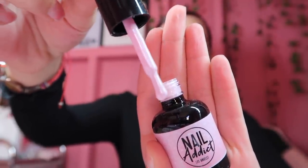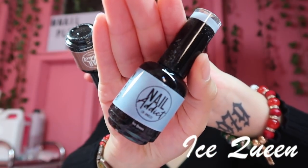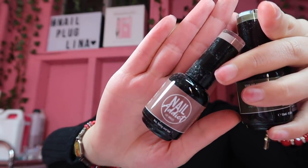So you guys can see it's a pastel pink. Alright, hopefully I don't drop it. I did get glitter colors, and I did get some just regular gel colors. The regular gel colors that I got, I'll show you guys first. I think these are all just regular gels. So I got Ice Queen, which is this blue one right here. It's just a blue. And then I got Sea Swing and Sun. This one's a brown nudish color.